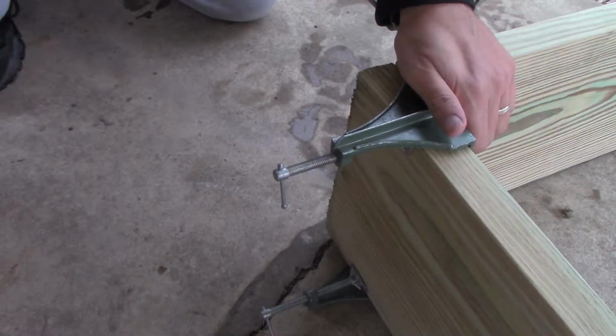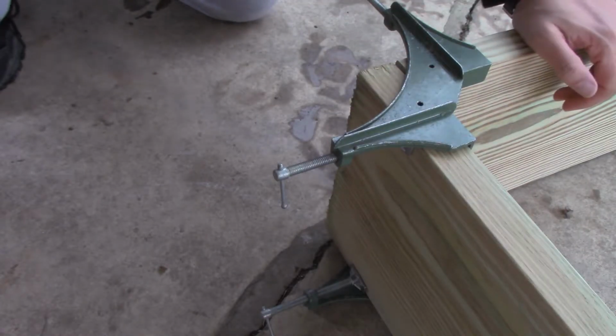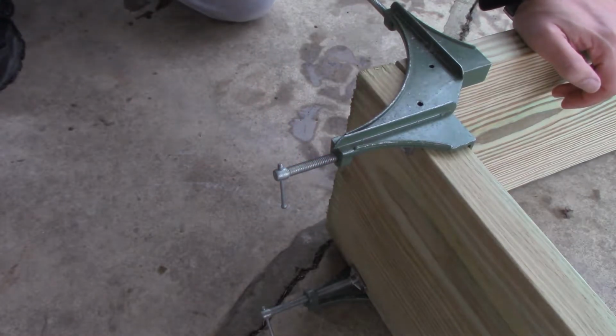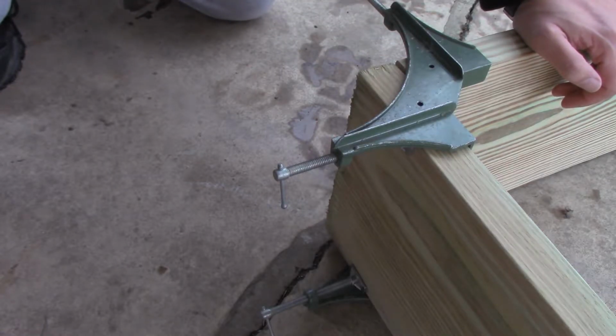Okay, so I got 2 of my boards put together. I got my 8-foot piece coming this way, and my 4-foot piece coming this way. I put some angle clamps on here to hold the boards in place nice and steady, because what I'm going to be doing is drilling probably 4 pilot holes into the board here, going directly into the middle of the 4-foot board. Then I'm going to use some 4-inch exterior screws I ended up finding, so that these screws don't rust.